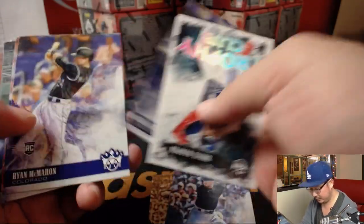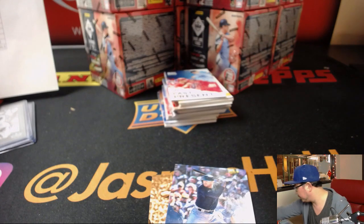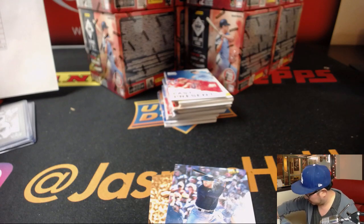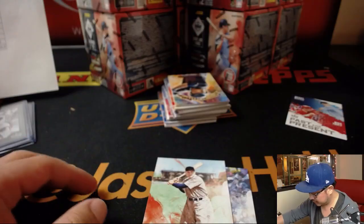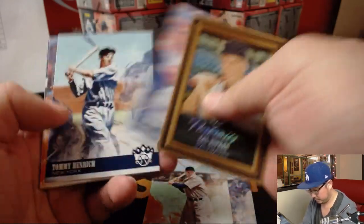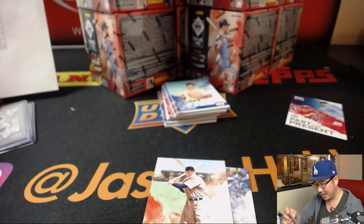Freddie Freeman. Braves having a nice start to the season. Mickey Mantle and Jose Altuve red frame. Past and present randomizer. Joe Cronin for the Red Sox. And wow, Aaron Judge autograph, 2 out of 10. Here comes the judge. All rise, Travis Craig with the Yankees.